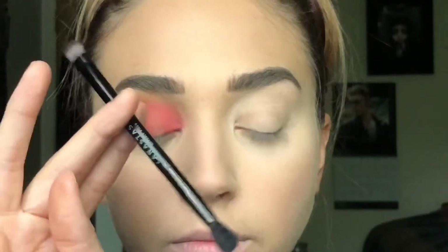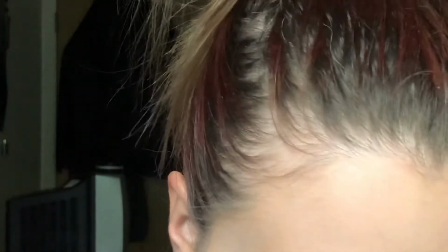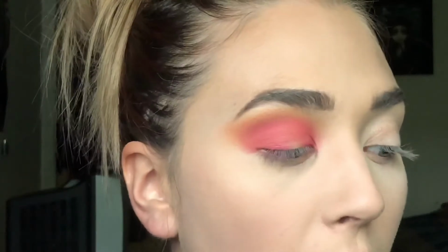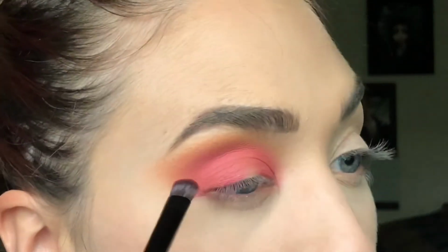I think I'm gonna use my Anastasia brush. I think I'm gonna go with this one. So this one is the Sweet Beets, and this is again the Boss Mood palette. I've done a video on this before. So I'm just taking a little bit of Sweet Beets on this little brush right here, and then I'm just gonna focus it right in the inner corner, like nothing too crazy.